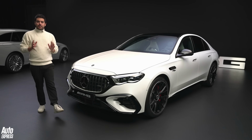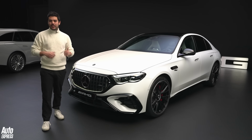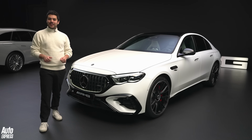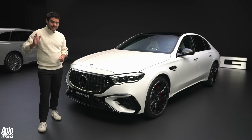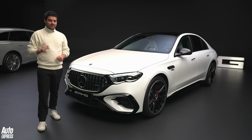Do you remember when AMG was a pretty simple and easy proposition to understand? They were kind of like, stick a V8 in it, put some big wheels and tyres and brakes on it. All right, home time, pass the Stein. Well, things are a little bit different now, and this new E53 is a slightly more nuanced proposition.